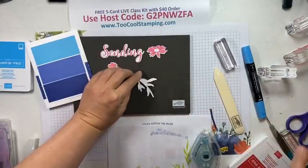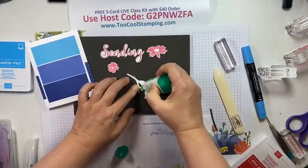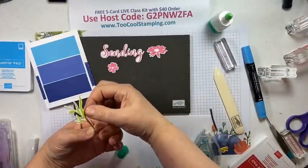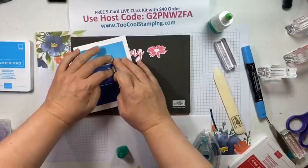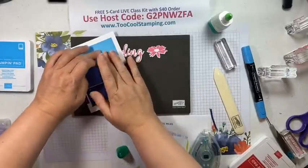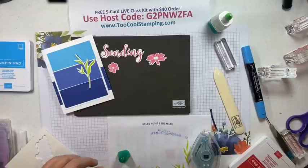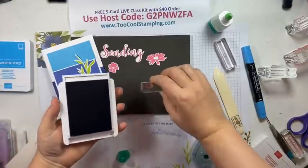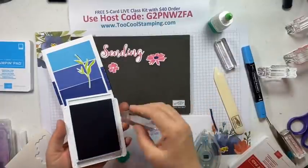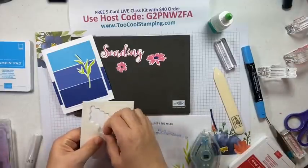All right, let's assemble all of these pieces. We're going to start with our leaves and stems, and we'll add that right about here. Then we're going to start popping up some of these other elements. Oh, before I do that, let me do the centers. It's a lot easier to stamp them when they're not already on the card. So I'm going to stamp those with the Starry Sky. Like so.